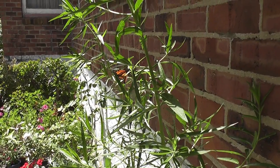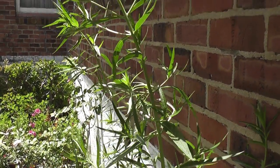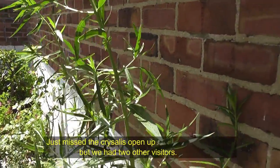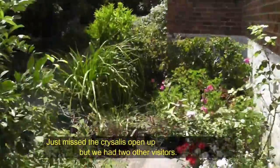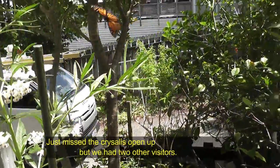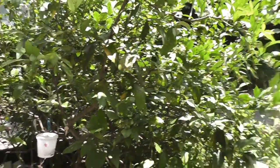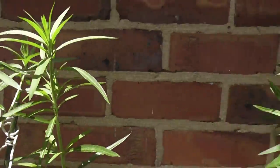Two! There's a two now! We got a visitor here laying eggs. Oh, this is cool. Oh, we got two butterflies, three! There's a whole lot here at once. This is awesome.